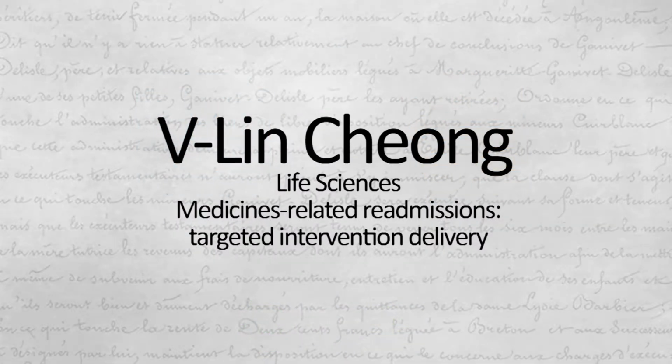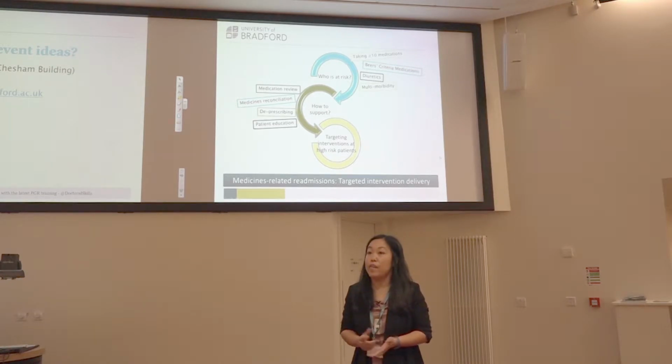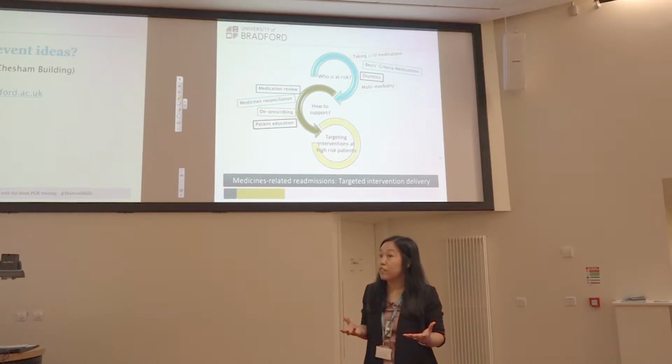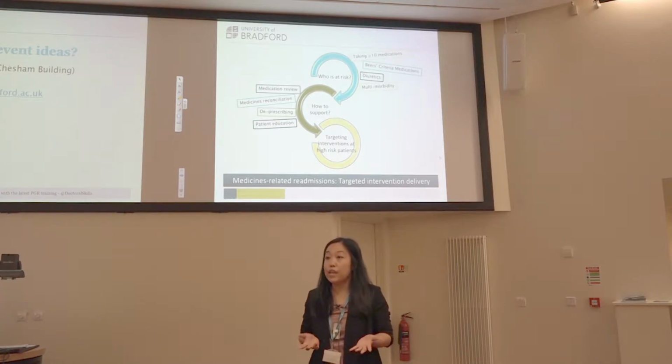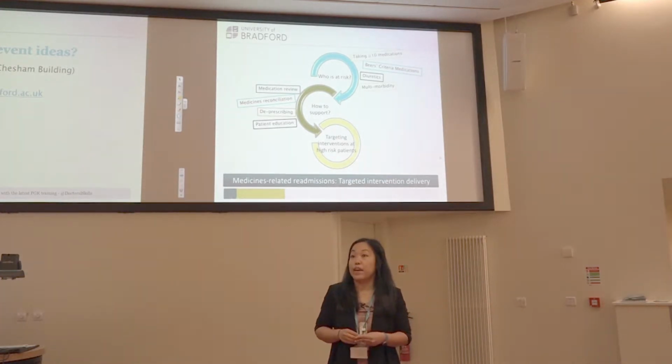So we're living in an aging, growing population. In fact, the United Nations estimated that by 2050, the population of over 65 years old will reach 2.1 billion. Currently, around 2/3 of people admitted to hospital are age 65 or over. And on average, these patients take around 15 medications.